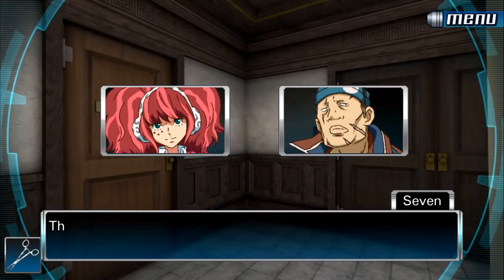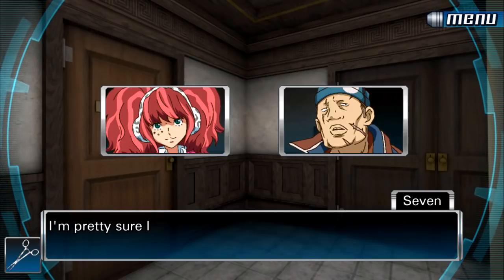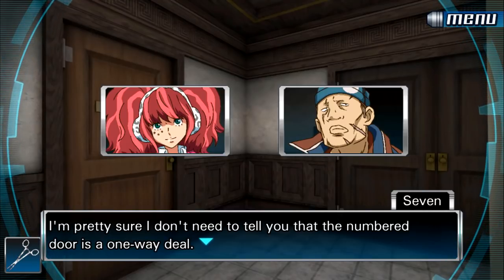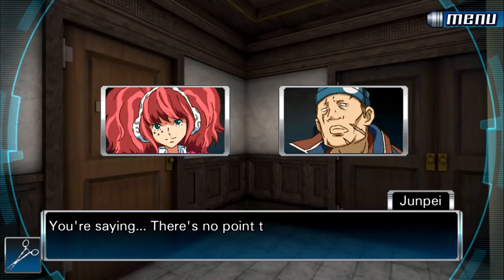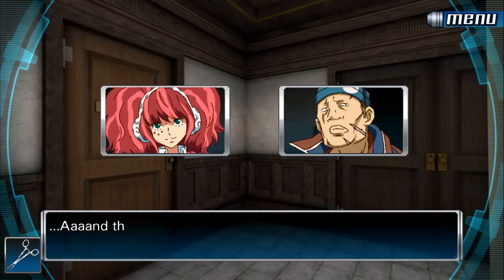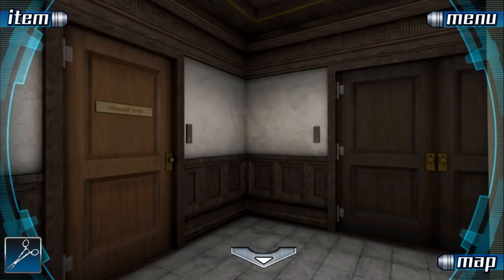Junpei, where are you going? That's the door we came through. The only thing out there is the numbered door. I'm pretty sure I don't need to tell you that the numbered door is a one-way deal. Okay, well, that's good to know. So you're saying there's no point to going back there, huh? And they're nodding. Awesome. Alright then.